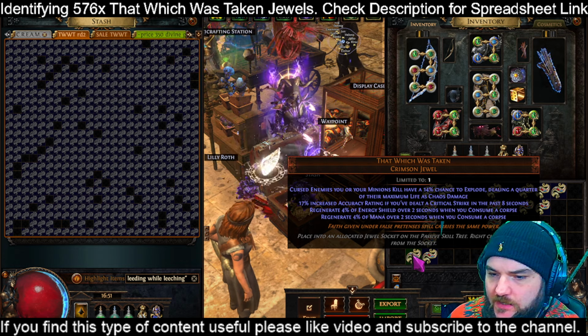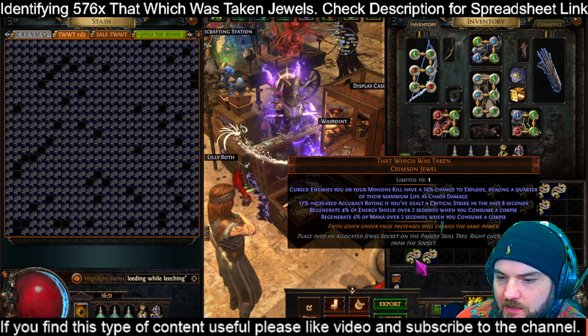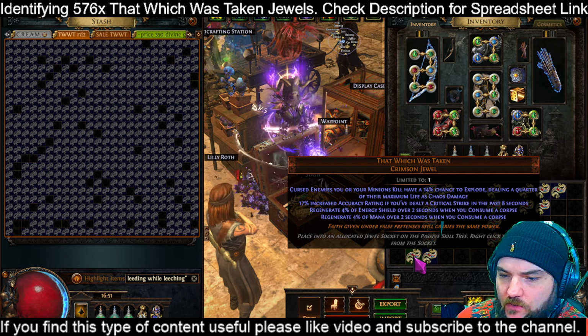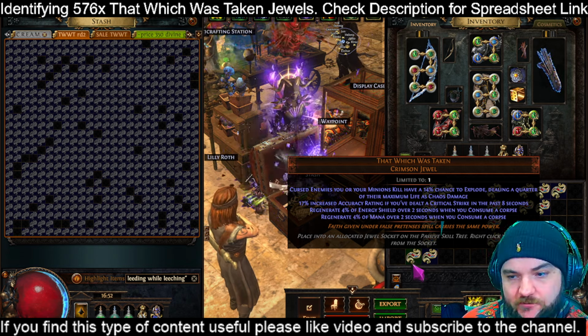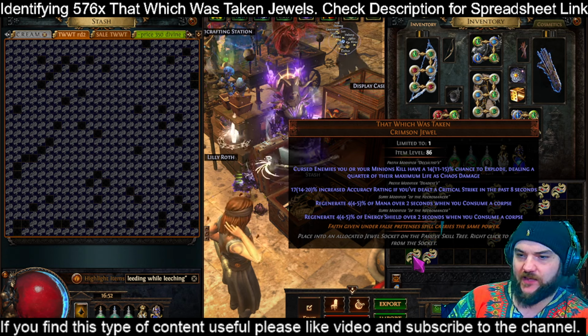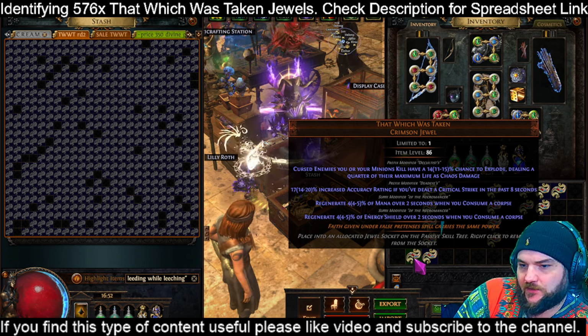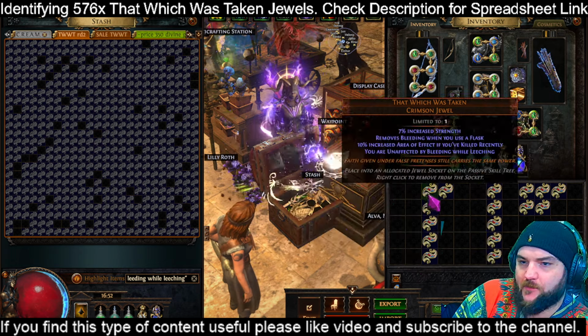Next one, we've got Chaos Explode, increased accuracy rating if you've dealt a crit in the last 8 seconds. Regenerate 4% of ES over 2 seconds when you consume a corpse. And regenerate 4% of mana over 2 seconds when you consume a corpse. Oh, up to 5%. That's cool. That's an interesting synergy there. It's kind of a neat one.